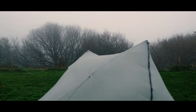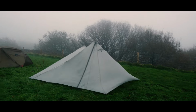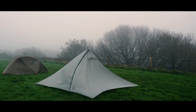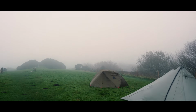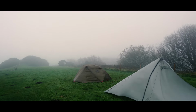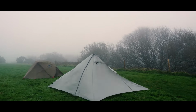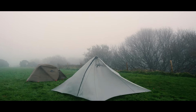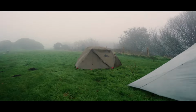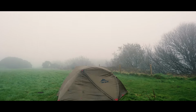I think the guys who told me, well, the chaps that told me to leave it slack on the X-Mid, they're absolutely right. Because the MSR, you can cinch it right down at the bottom there till it holds the shape. But the X-Mid is hanging on in there just moving with the wind, whereas the MSR looks like it's going to implode again.